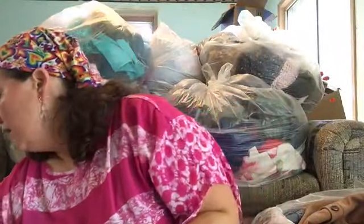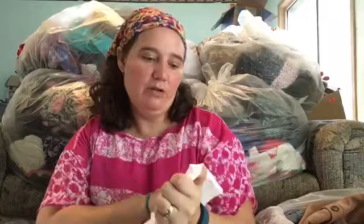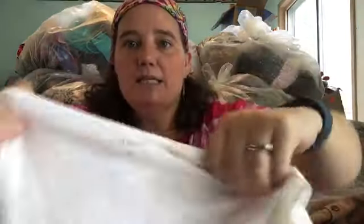Kimchi Blue, size small, cute little top. Man, guys, somebody come list this stuff for me. I want to go shopping. Just come take pictures, get a group together, and come do all my work for me. Express, size extra small.